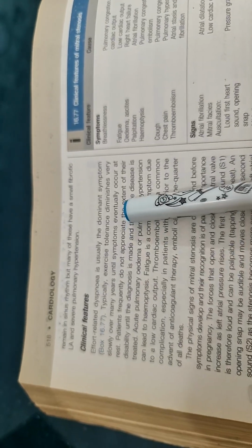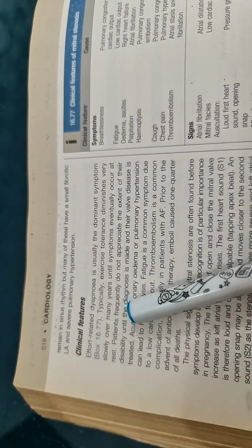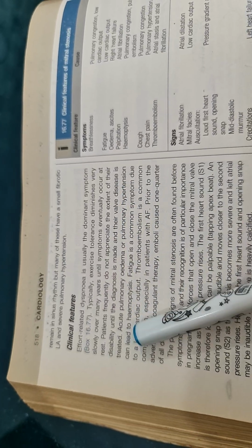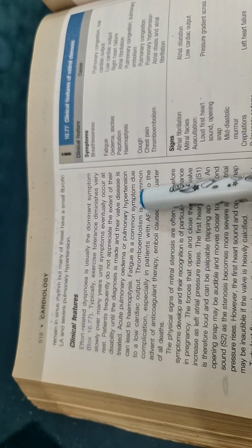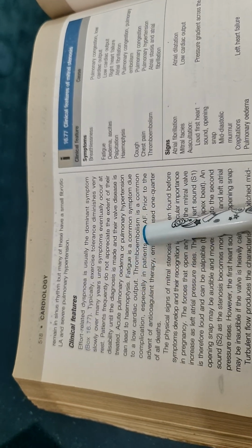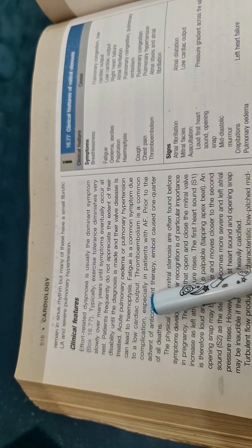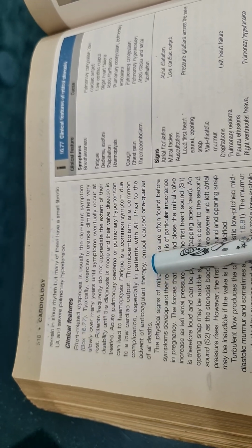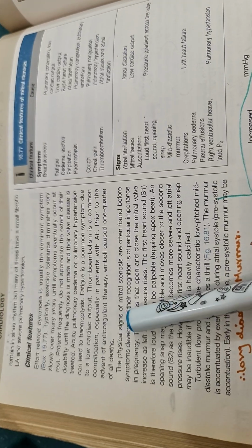Okay, typically exercise tolerance diminishes very slowly over many years until the symptoms eventually occur at rest. Patients frequently do not appreciate the extent of their disability until the diagnosis is made and their valve disease is treated. Acute pulmonary edema or pulmonary hypertension can lead to hemoptysis. Fatigue is a common symptom due to low cardiac output, and thromboembolism is a common complication, especially in patients with atrial fibrillation. Prior to the advent of anticoagulant therapy, emboli caused 1/4 of all the deaths.